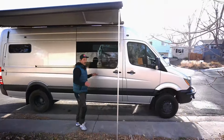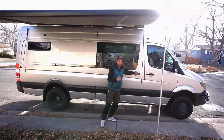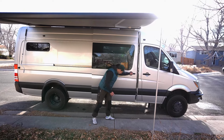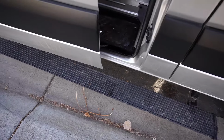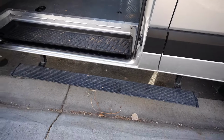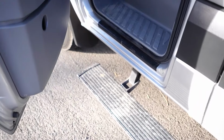One feature that came with this van that I think is kind of wild, but that I maybe wouldn't opt for personally, is the automatic step. It's like a dog when you get home, it just welcomes you when you open the door. It's pretty sweet. Kind of funny, but kind of freaking sick also.